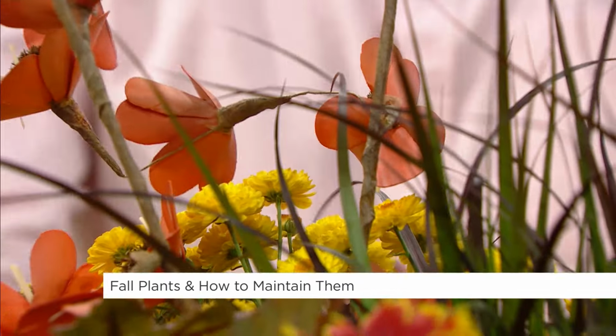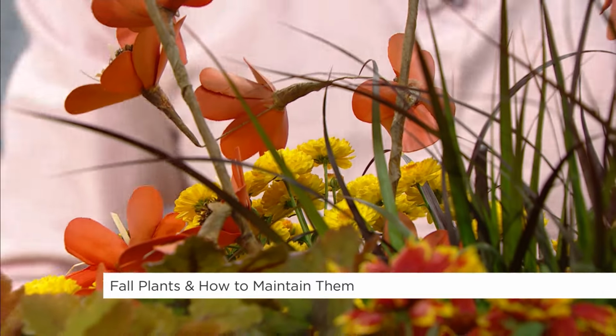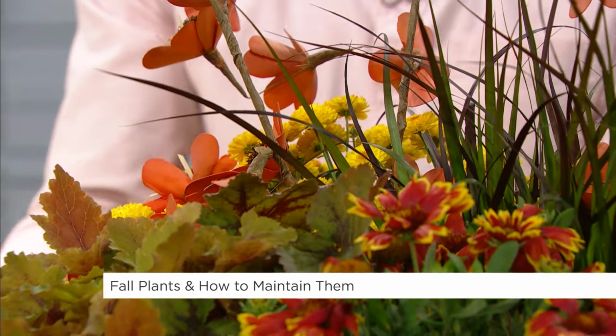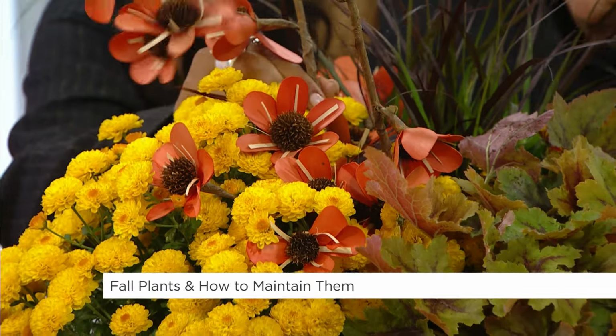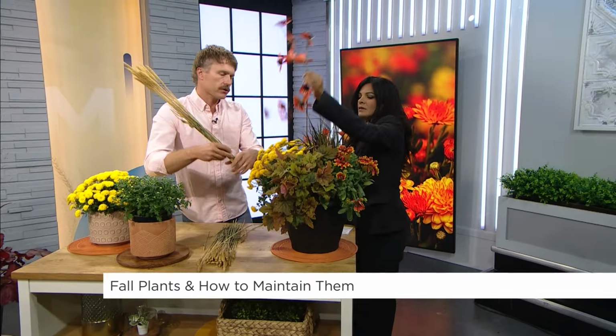And when this stops flowering, you're still getting flowers from this. We can also take natural elements like wheat. I wouldn't probably combine these, but this looks really nice. Pop these out so you can put the wheat in. Yeah. Can we do that? This looks really nice as well.